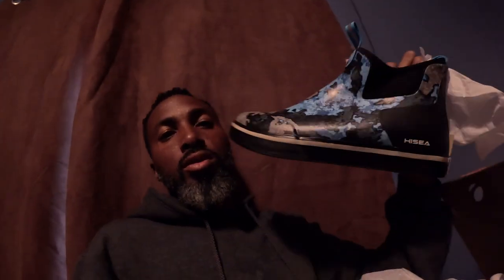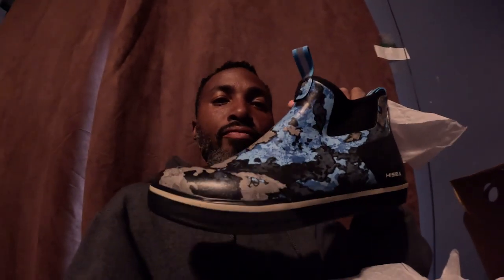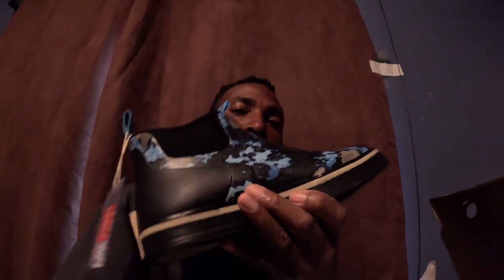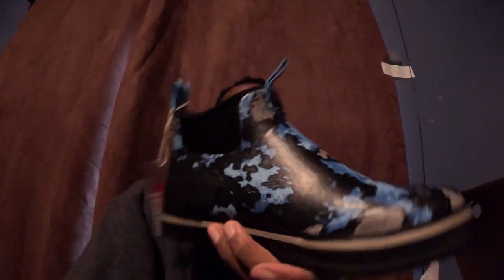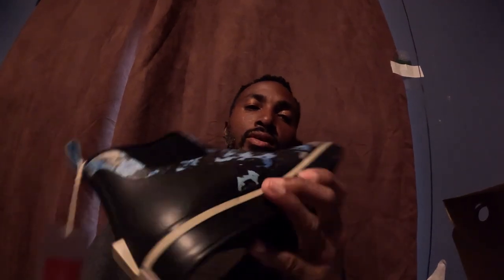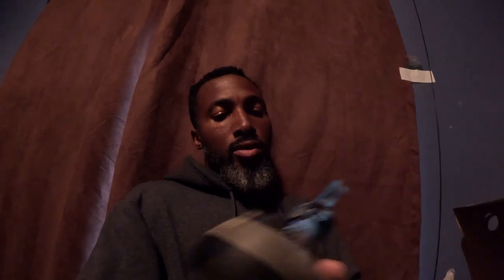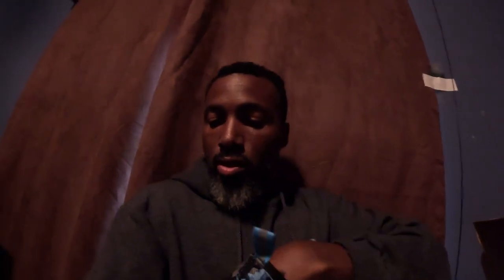There you go. Nice. So I can definitely wear these fishing, keep my feet dry, use them on a boat or whenever I go fishing. Kind of look like tennis shoes, but yep, these are size 11. I like the design of them. They're real comfortable, nice cushioning inside.